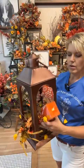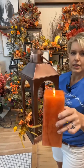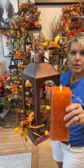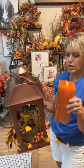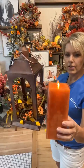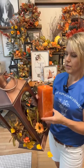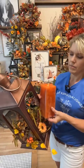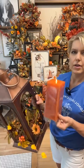We also have one of our two sizes of square Luminara candles. Now, these are the real deal Luminara. We haven't always carried this brand, but we have in the past. Luminara is the original flicker flame candle. This candle is in a plastic sleeve to protect it. I've not seen square candles that I've liked in a long time. Those are really pretty. There, you can see the color better.